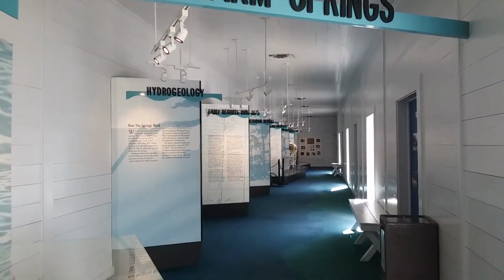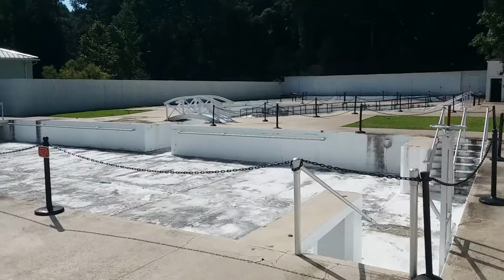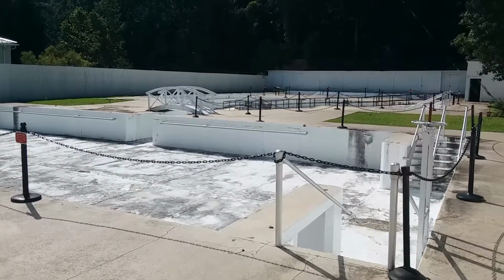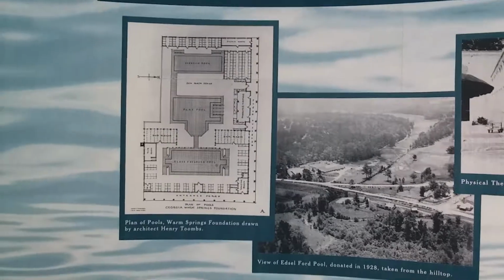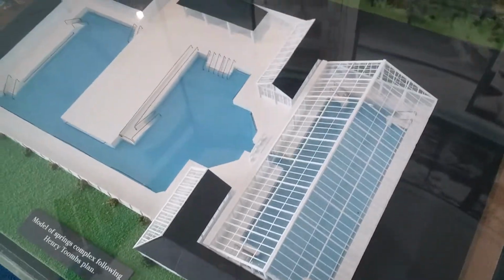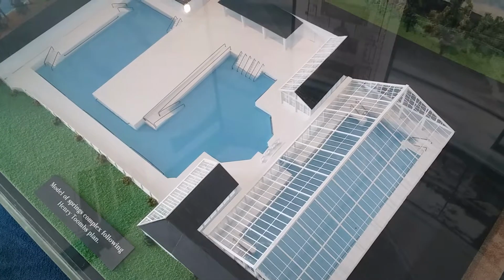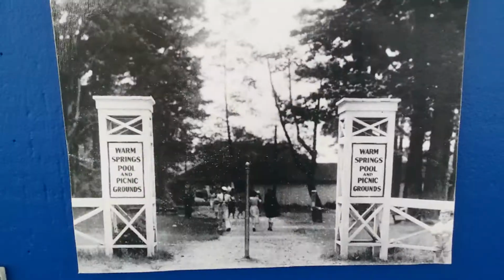It's a museum they have set up here. Had a little video. That's looking out at the old thermal pools. We'll go out there in a minute. Back in the heyday. Now the glass enclosure is gone, and that's basically what I just showed you outside. They haven't been in use since the 60s, I guess.